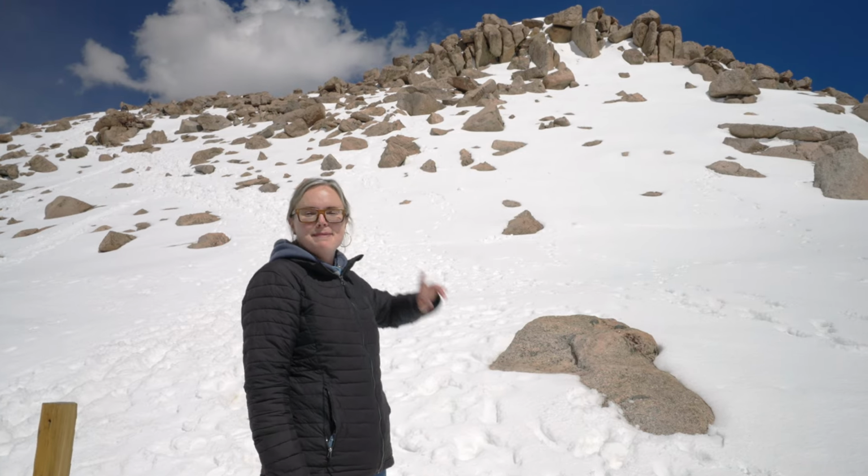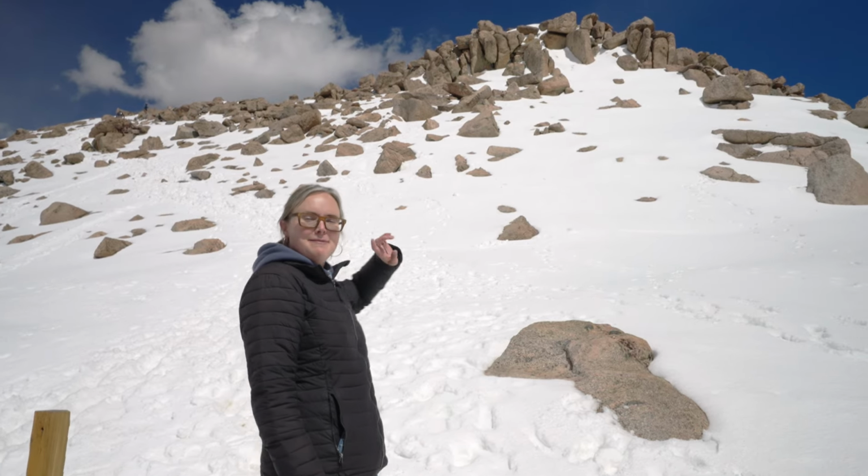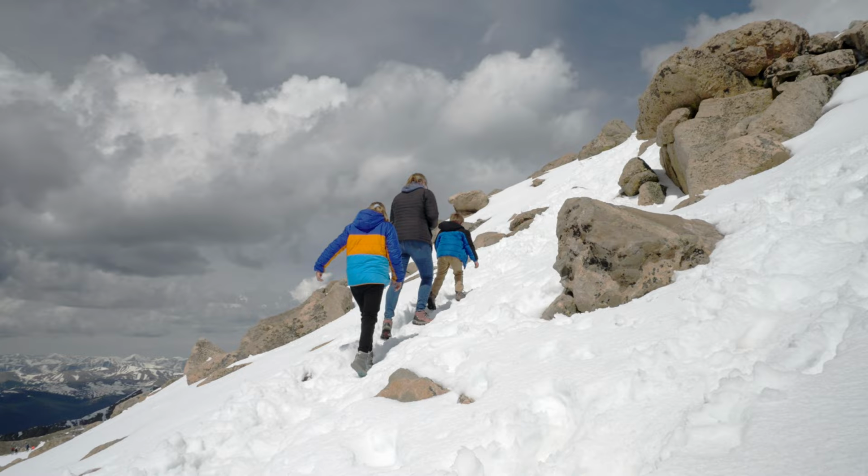We're so close to the top. The summit is right there. We're going to hike a 14er this year. We decided we weren't quite ready yet. So this is our way to get a 14er under our belt till we can hike one next year.